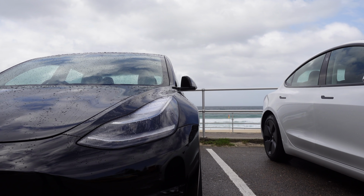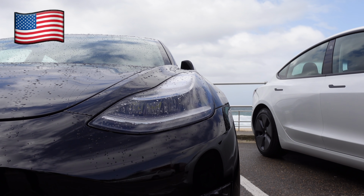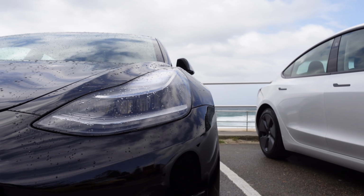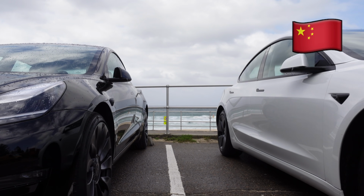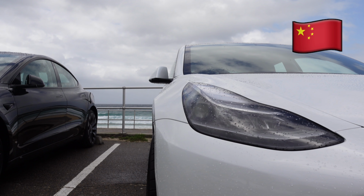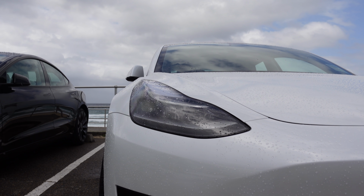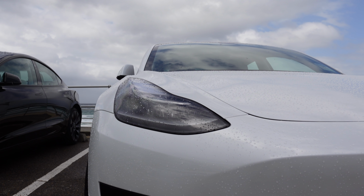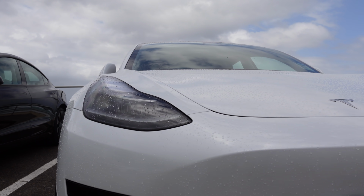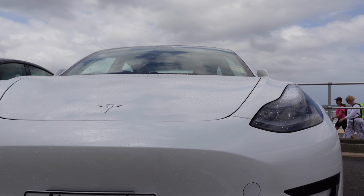Alrighty, let's start with the headlights. This is the US Model 3 headlights that we all know and love. There we are. Let's pan across to the Chinese Model 3 with the new headlights, matrix headlights, which apparently can now be software controlled. So it'll be very interesting to see once we get that software update that will provide the software control for these headlights. It'd be good to do a test at night time to see exactly what functions are when that becomes available in the near future.